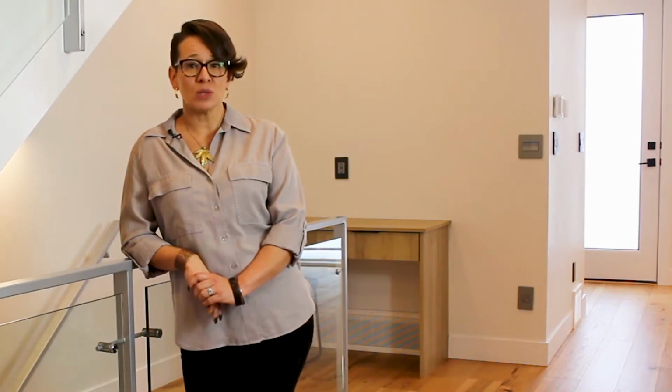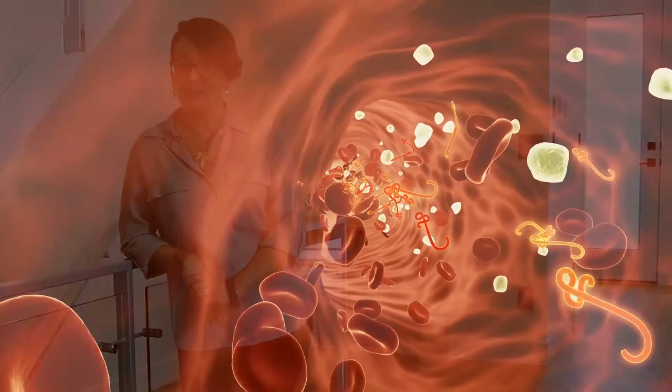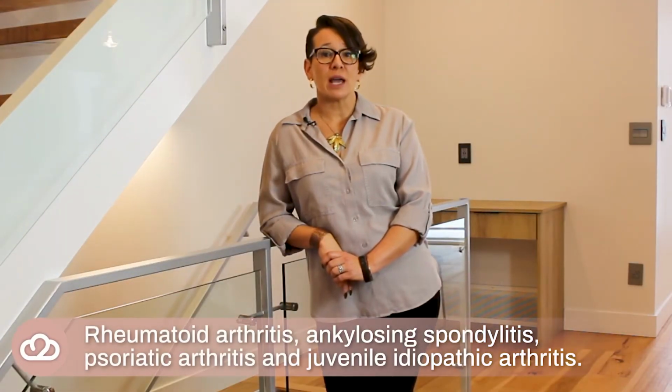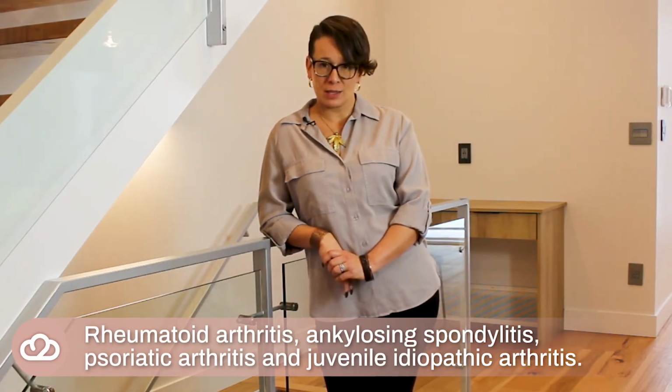Most forms of inflammatory arthritis are also autoimmune diseases, where the immune system, the body's defense system against infections and other invaders, mistakenly starts to attack the body's own healthy tissues. This category includes some things you may not have realized were arthritis at all, like lupus or gout. Other common examples include rheumatoid arthritis, ankylosing spondylitis, psoriatic arthritis, and juvenile idiopathic arthritis.